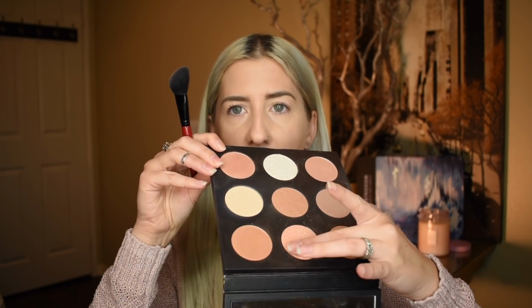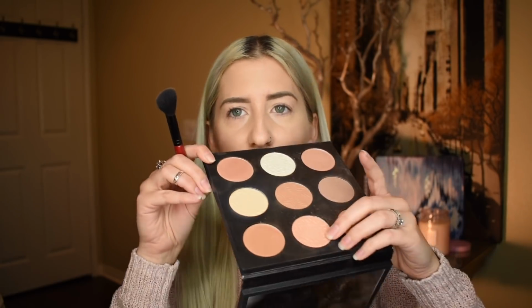These middle shades, this one right here, and this one, it's not gonna show up on camera, so I don't know why I'm doing it, but they're duochrome. I layer the white one because it does have a little bit of a gray cast, so I'll first do the other ones and then I'll do that as like a topper. So pretty. And then this one I thought was gonna be too dark for me, but it's not. It's amazing. Oh my gosh.